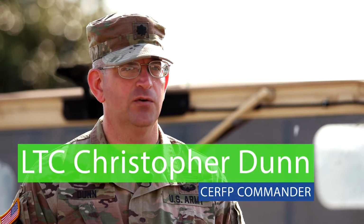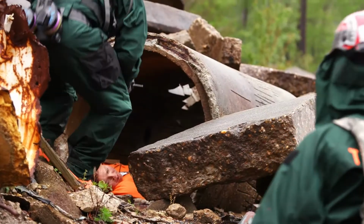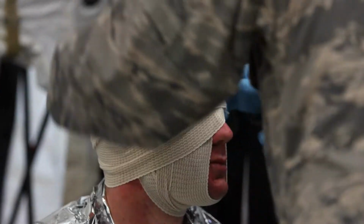The mission of the CERFP is to deploy in support of local, state, and federal entities in providing consequence management for a CBRN event. In particular, we provide capabilities for search and extraction, mass decontamination, medical triage and stabilization. We have a joint incident command suite, and we have a fatality search and recovery team.